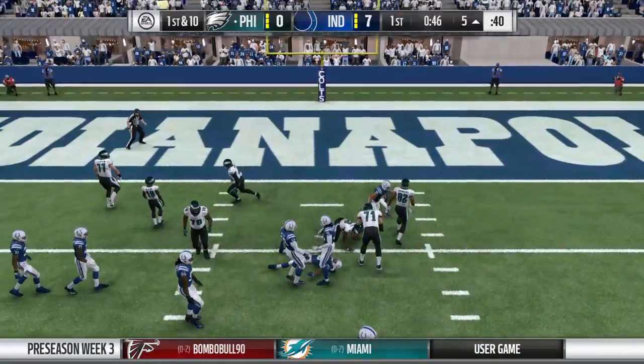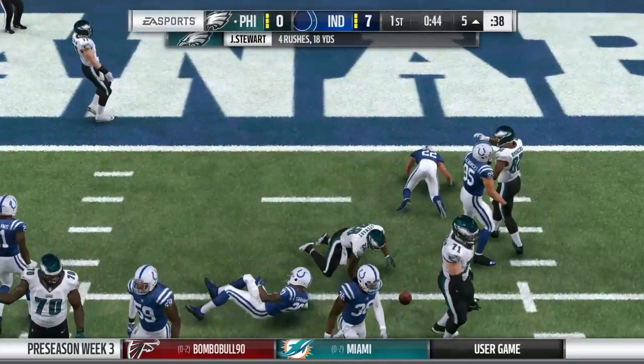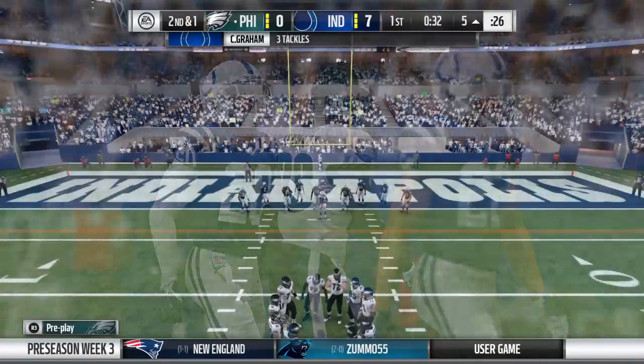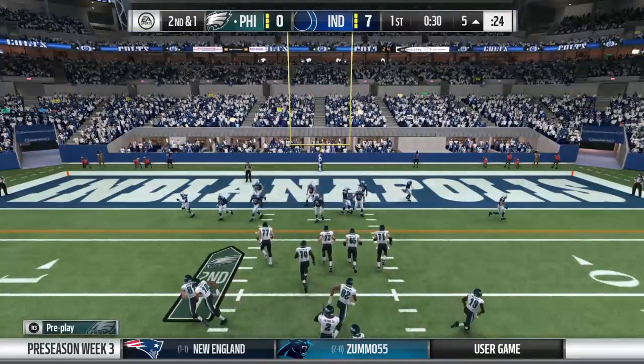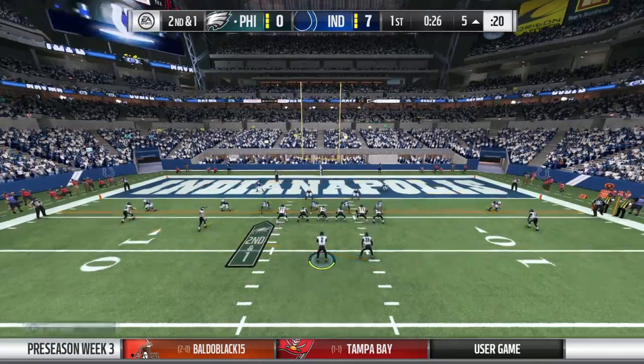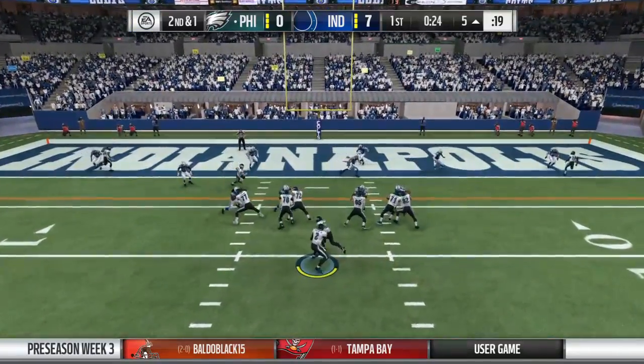And he's going to work this one down to about the 5. 9 yards is the pickup there, and they'll have a 2nd and 1. Oh, just play after play after play on this long drive for the offense. Some runs are blocked so well, you almost forget that someone has to carry the ball to gain the yardage.